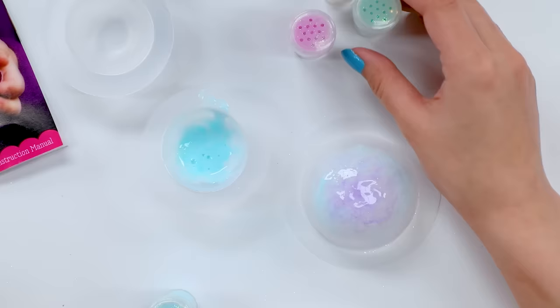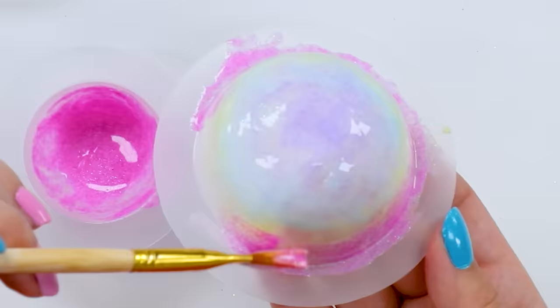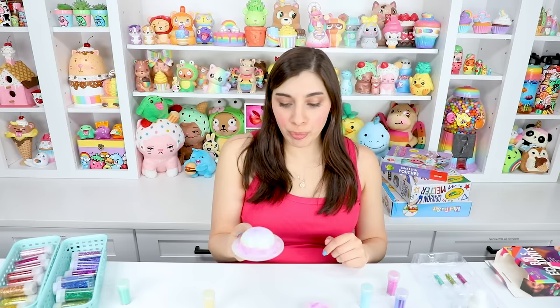This is a tiny bowl. Maybe we get rid of the green. Here's the yellow glitter going on. Ooh, the pink is a really strong color compared to the rest of them. I hate to admit it, but this is actually kind of fun. So there is the start of my glitter bowl, but obviously it's gonna need hours to dry, but the end of the day has come.